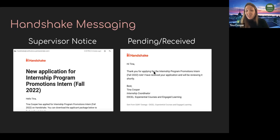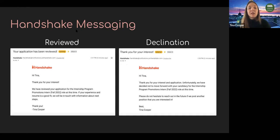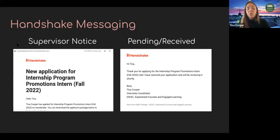So the student, if I were receiving this email, it looks like it's to me and it says from Tina Cooper. So clearly Tina Cooper was emailing me directly by my first name about this position. So she's going to get back to me when she reviews my application. This on the left-hand side is what it looks like in the supervisor's email, whoever posted the position. You're going to get a notice that says new application for that posting in Handshake. That will be sent to you every time, again, if you selected for it to be every time a student applies. So Handshake messaging, going back one, the first option you have is pending received.